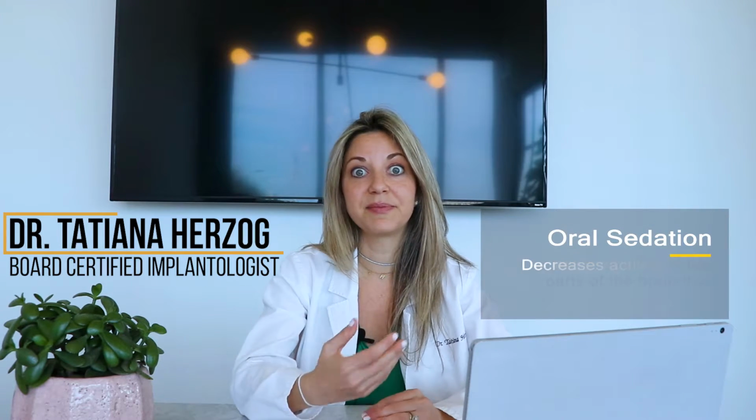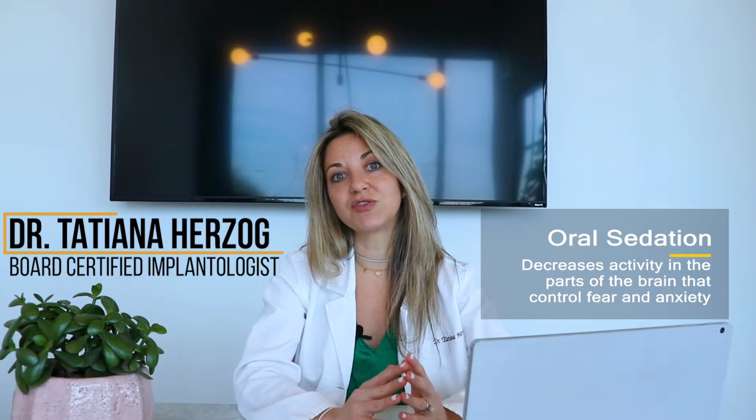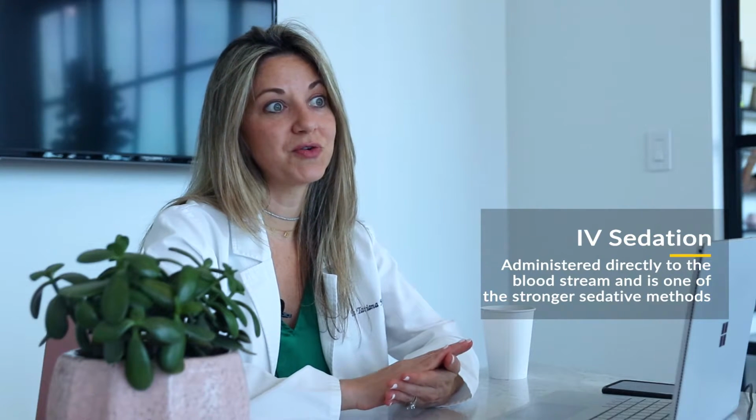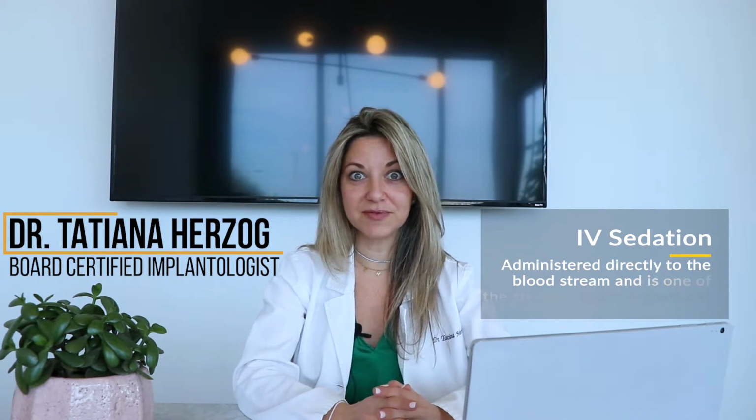The next sedative is an oral sedation, and that is typically a pill that is administered by your dentist, and it will make you sleepy and drowsy and give you some amnesia for about 1 to 2 hours, and that's for patients who are really very nervous. And then the fourth medication is IV sedation. IV sedation is basically where you're sleeping and you don't remember anything that has happened. And this is for the patient who is really phobic of the dentist.